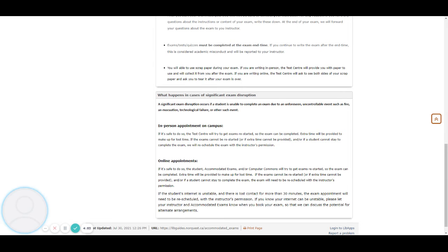You will be able to use scrap paper during your exam. If you're writing in person, the test center will provide you with paper to use and will collect it from you after the exam. If you're writing online, the test center will ask to see both sides of your scrap paper and ask for you to tear it up after your exam is over.